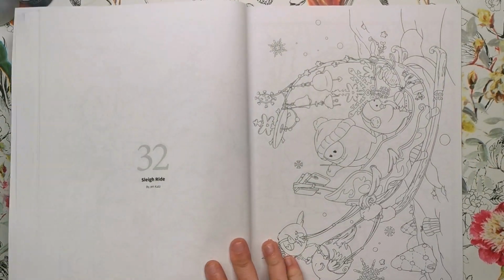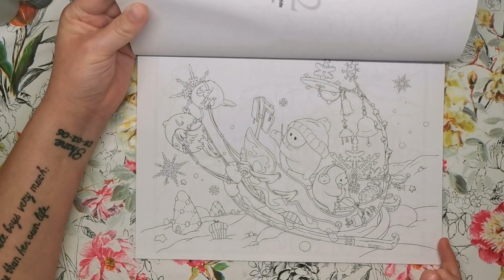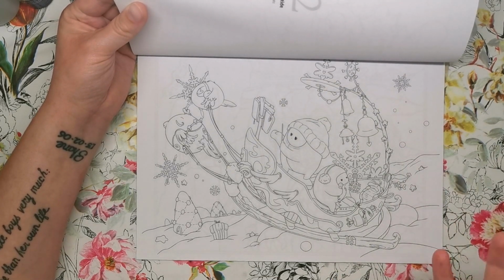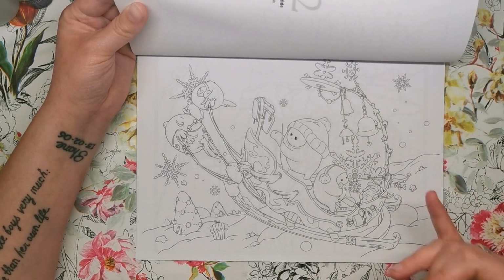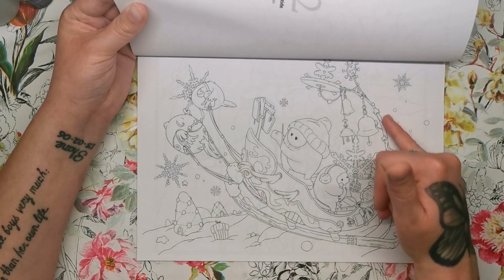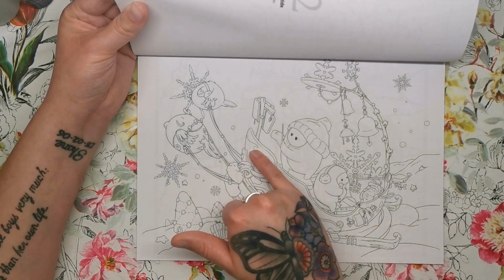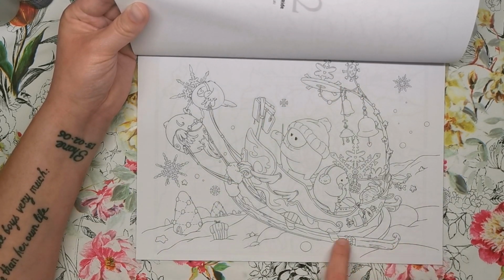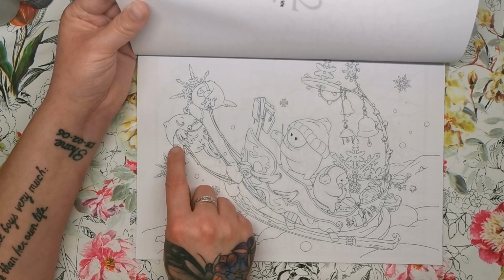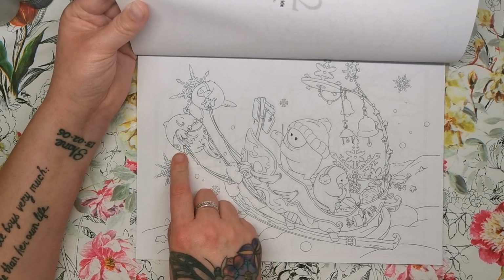Then we've got Sleigh Ride, which is the first landscape orientated one in this book. And as you can see, again, I'm just loving the architecture that Jen has created because it's so different and so unique. This sleigh or sled is kind of very weirdly shaped. It's almost circular, but not quite. And then you've got the sled underneath it there. But these seem to be birds or bird-shaped balloons that are, I don't know if they're pulling it or what's happening.